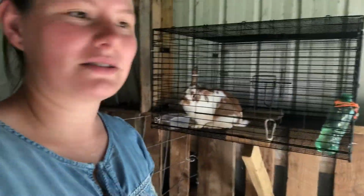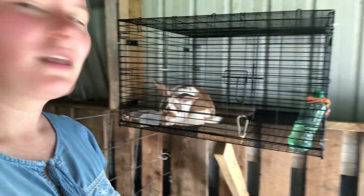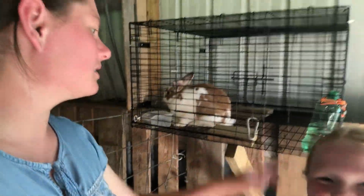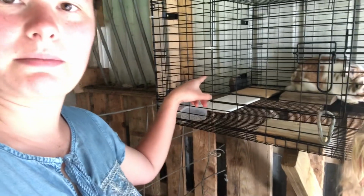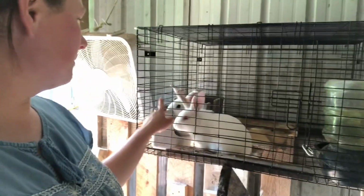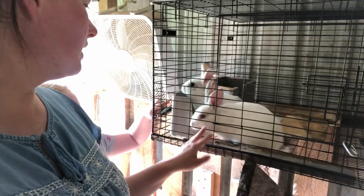But the rabbits are doing great. He's venturing out and loving it. And we've got his water and his feed here. I added some tiles in, and I've added another piece of wood back there, so if he wants to get off the wire, he can. We've got the two babies in here.